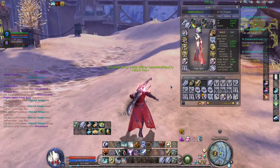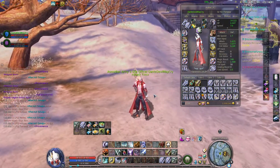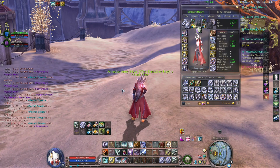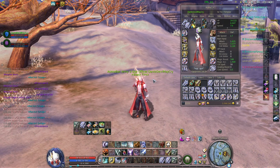But overall, the weapon is not really that much different. It's still a really good weapon. It's on par with these weapons, actually, if you don't want to believe it. A 100 attack difference isn't really that much anymore. A huge amount of difference on Aion, I would say 300 or 400 attack, will be a lot on a Templar or even a Gladiator. But a measly 100 attack is not that much anymore.